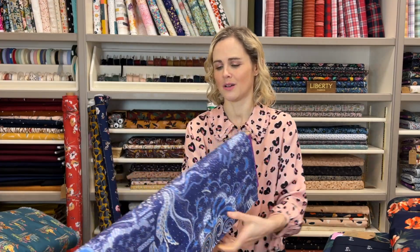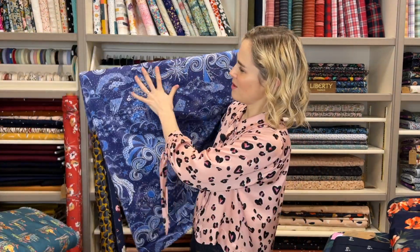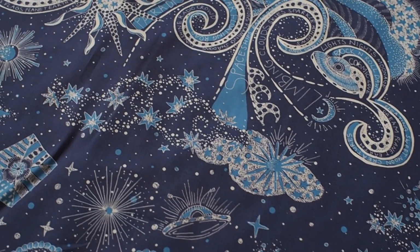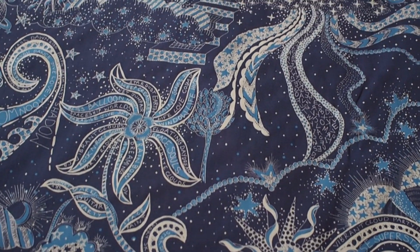So I pulled out one of them. This one comes in two colorways as well, but this is the more bluey colorway, and again, it's got lots of lovely detail in this too. So there's a kite and some stars, some clouds, almost like flowers here, a little bit of writing as well.